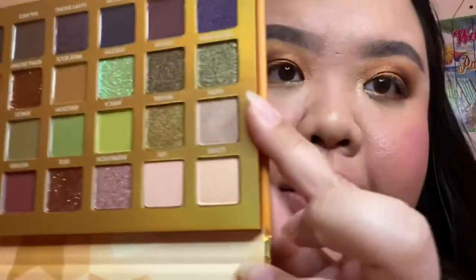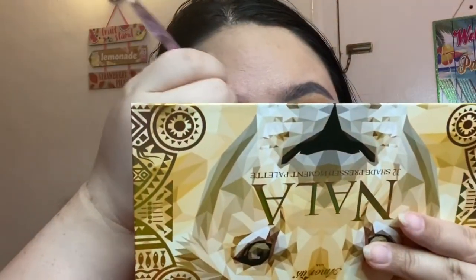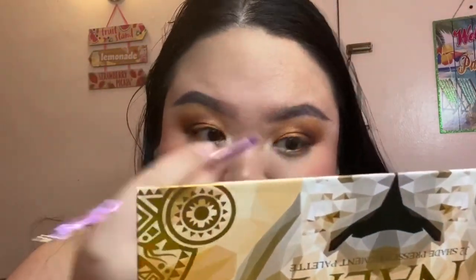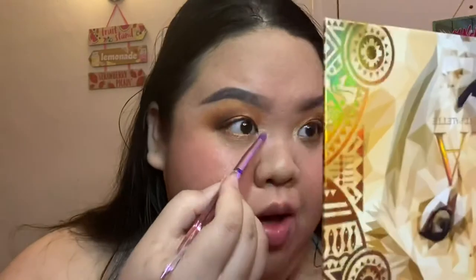On my inner corner, I'm gonna use this shade right here. It's such an ambiguous shade, because it looks like a gold, a champagne, a really faint, fair, goldy color. But over here, it looks like it has a gray undertone. But when it's swatched, it doesn't. It just brings light to the eyes. So I really like that. What do you guys think so far?